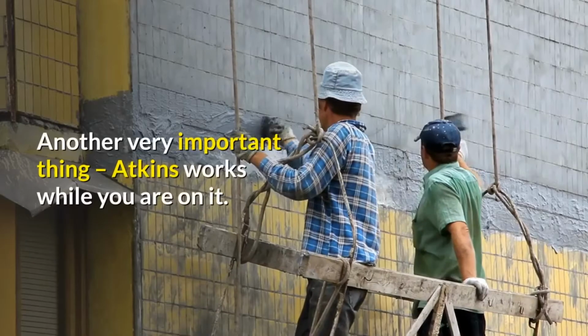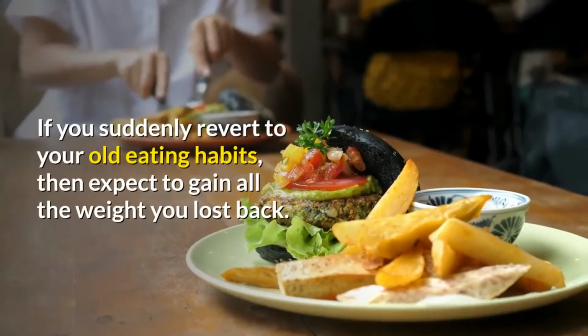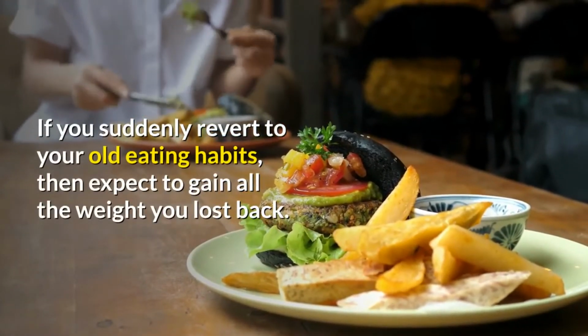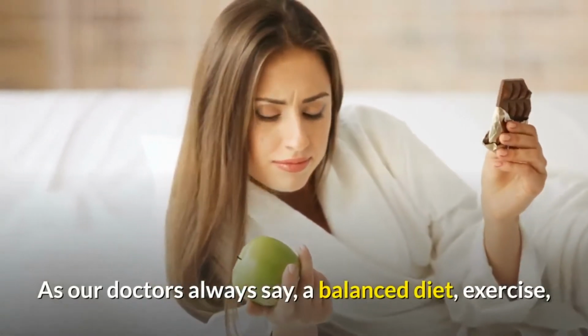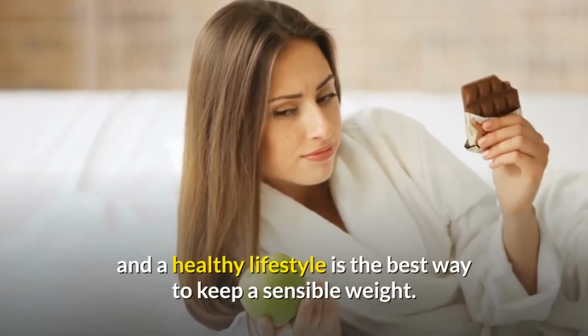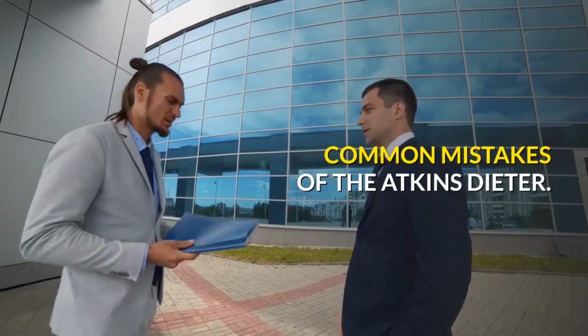Another very important thing, Atkins works while you are on it. If you suddenly revert to your old eating habits, then expect to gain all the weight you lost back. As our doctors always say, a balanced diet, exercise, and a healthy lifestyle is the best way to keep a sensible weight. Common mistakes of the Atkins dieter.